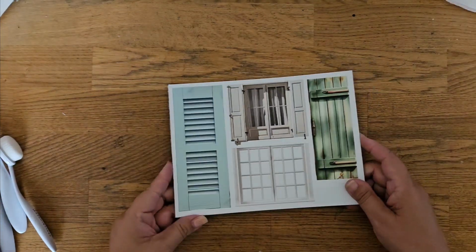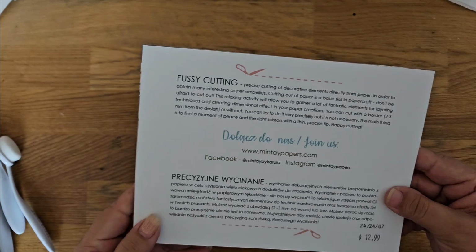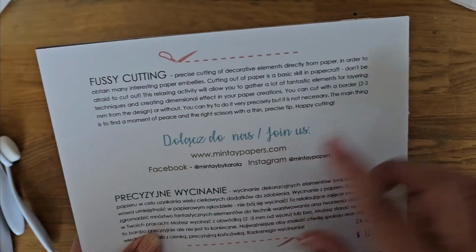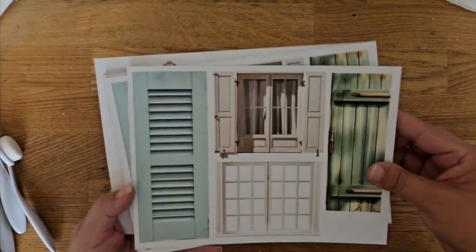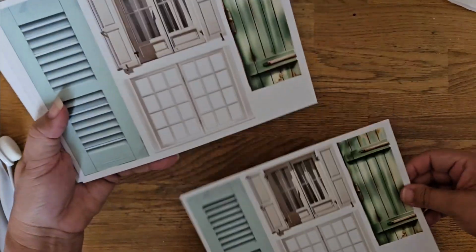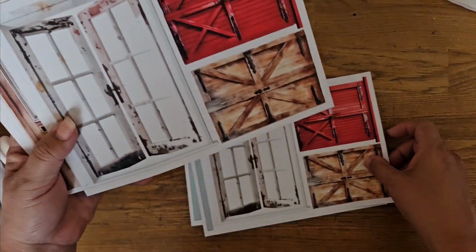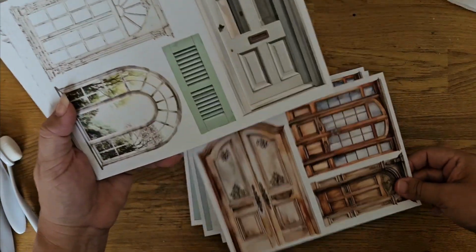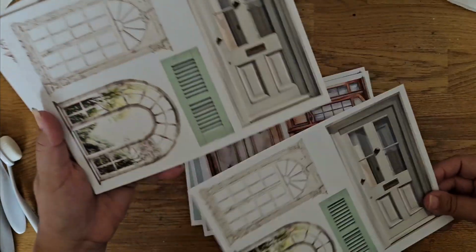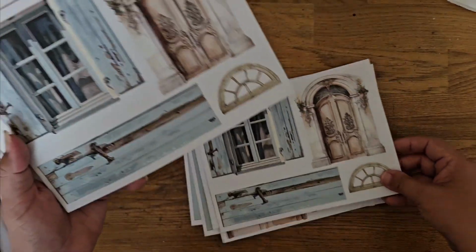Okay, so this was one of the other things that Jenny and I shared. I bought this set. This is Mente papers. And this was for fussy cutting. It was windows and doors, or just windows? I think it has doors too. Yeah, it has doors. So we got 2 of each when we split it, which was nice. Some really, really fun doors and windows.